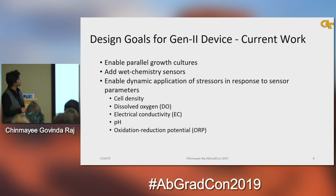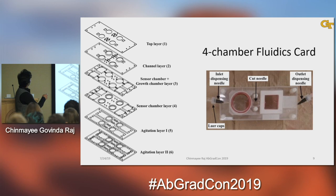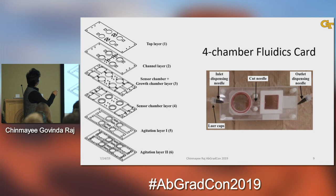Adding sensors is not that easy because you need to select a set of sensors, and the fluidics card needs to be completely changed so that it can accommodate the sensors. So this fluidics card, like you see, has four growth chambers. The circular one is a growth chamber, and the square ones are the sensor chamber slots where sensor probes could be inserted. It's a six-layer design that was integrated, and it looked like this once it was put together.